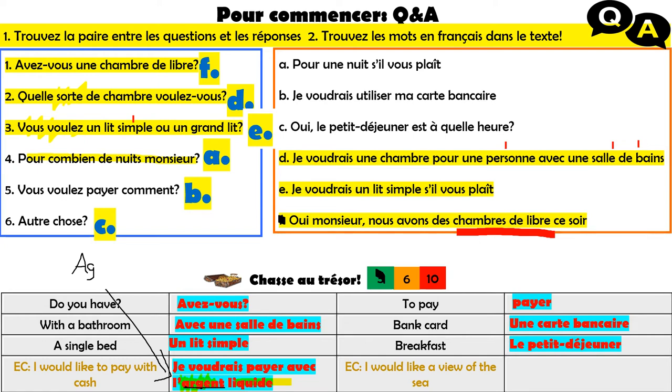Alors, et finalement, I would like a view of the sea. Je voudrais une vue de la mer. Beautiful extra challenge here that you could add in to make your work sound more advanced. Alors, mes petits, I told you I wanted 6. Count up how many you've got. Give yourself a score out of how many you've done. Bonne chance. Here are our questions and answers. By the end of today's video lesson, you're going to have to be able to answer all 6 of these questions. That is your challenge for today. Let's see what we can do.